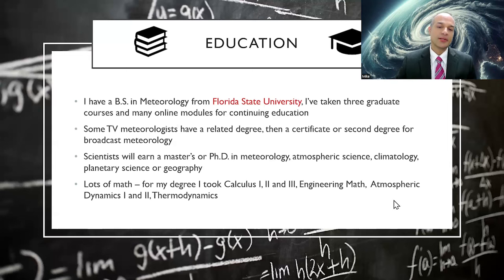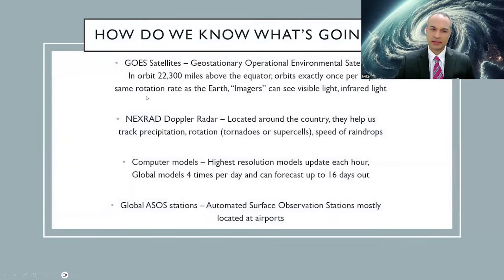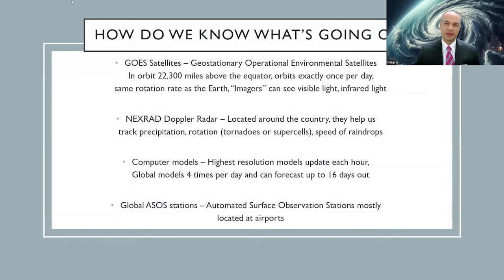And then thermodynamics is a very fancy word for the transfer of heat. So they also call it atmospheric physics. That was a hard class. That was a really hard class. I still remember it. Man, that was hard.